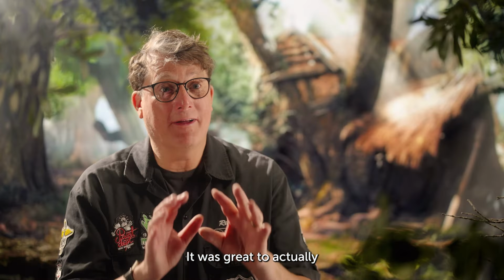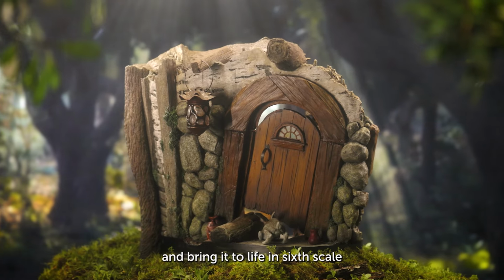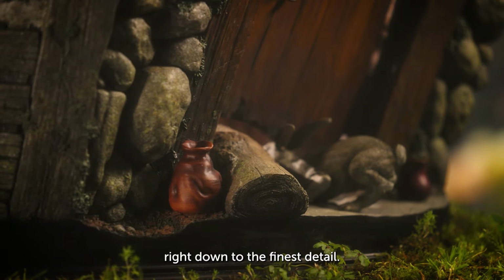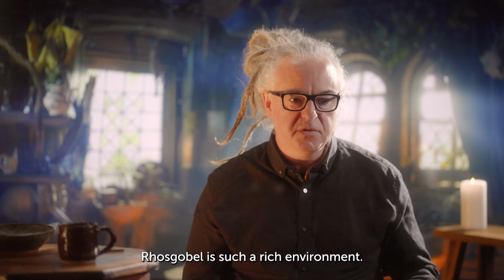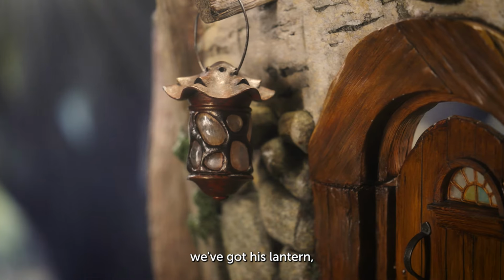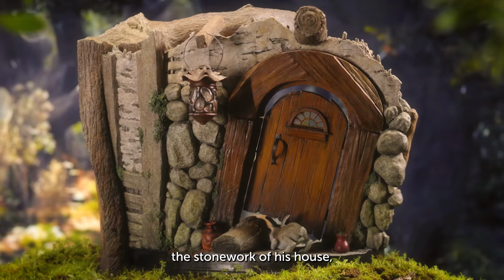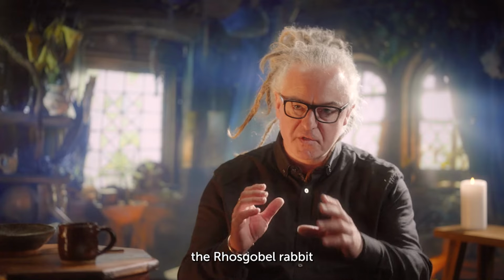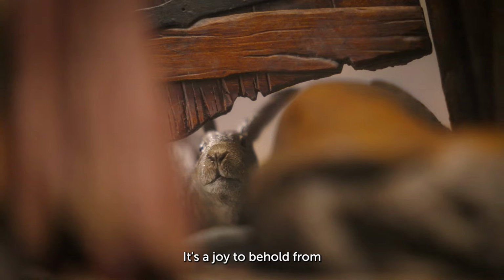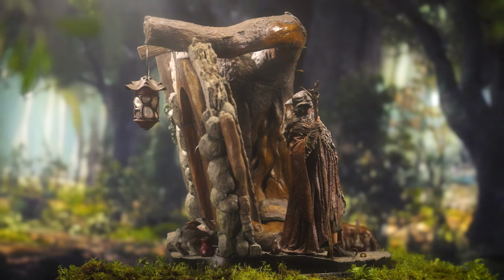It was great to actually realise that wonderful piece of design and bring it to life in 1/6 scale, right down to the finest detail. Rhosgobel is such a rich environment. We've got his door, we've got his lantern, we've got the bark of the tree, the stonework of his house, the Rhosgobel rabbit peering under the door. It's a joy to behold from a true 360 degrees.